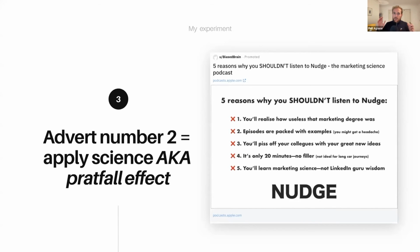Now, this is a little tongue-in-cheek. I do believe that they're not purely negatives. They're sort of weaknesses that reveal positives, which is exactly what you want to go for with the pratfall effect. But still, I did not think this would work. I thought this was way too literal. I was literally telling people not to listen to my show and giving them good reasons why. And the people who were seeing these ads were not fans. They were not people who would be inclined to listen to my show anyway. They were random people on Reddit. So I really believed that this ad wouldn't work. I was pretty sure that the pratfall effect wouldn't work in this scenario.